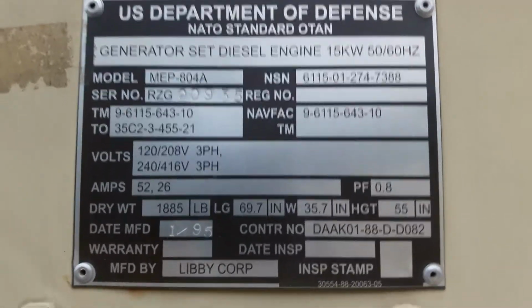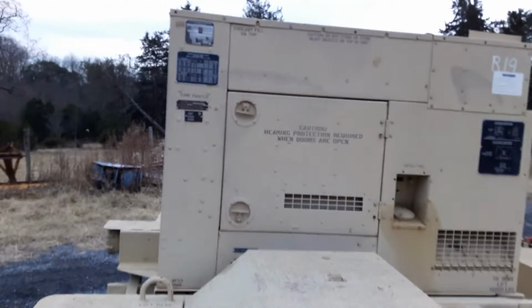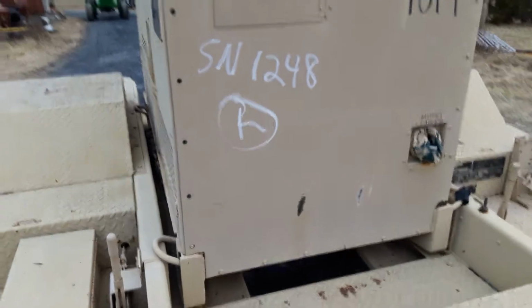1995 MEP-804A 15 kilowatt generator. This unit had a tier 2 reset in 2010. As you can see, it has a nice clean straight body, not all beaten up. Just some writing and a couple stickers and whatnot.